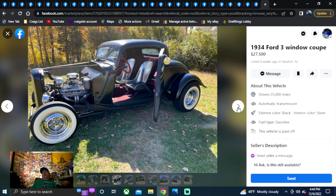Again, I don't make up what cars are for sale and what people are asking for them. All I do is show you what's out there for sale.